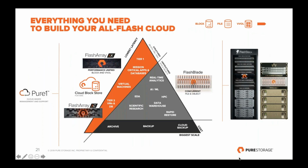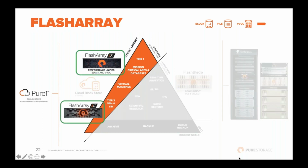So in terms of the products we have, we address a couple of main use cases with storage. On the left-hand side, we're addressing what would be the block-based storage, so generally Fiber Channel and iSCSI. So this is your VMs, databases, etc. And then on the right-hand side, we've got file and object-based storage for high-performance compute. So I'll just drill a little bit into each one of these.